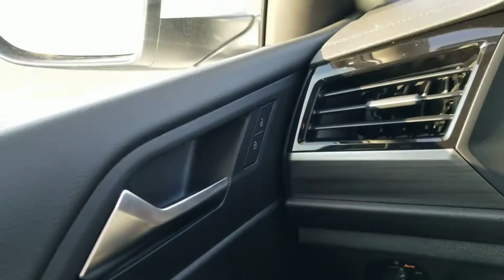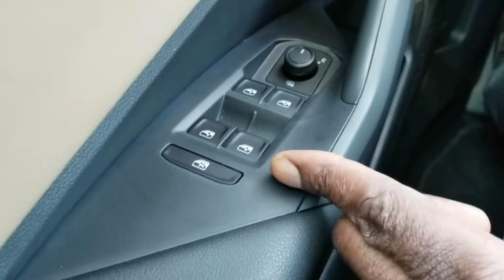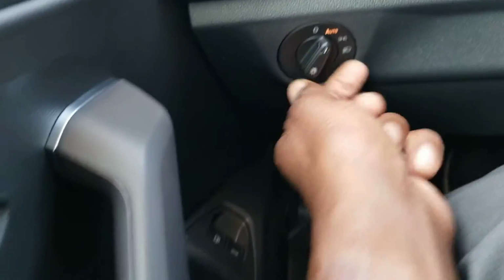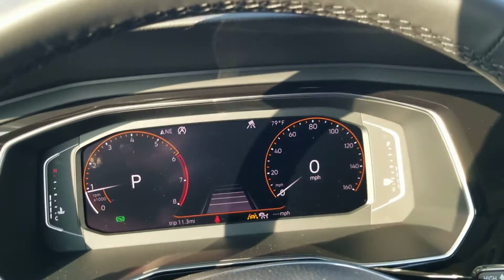Also, you have your power door locks. You still have heated mirrors and power mirrors, one touch up, one touch down on the windows, and a window lock right here. But that thing right there, that's a big deal. All right, automatic headlights right there. Still no coin box over on this side, but you have Volkswagen's digital cockpit.